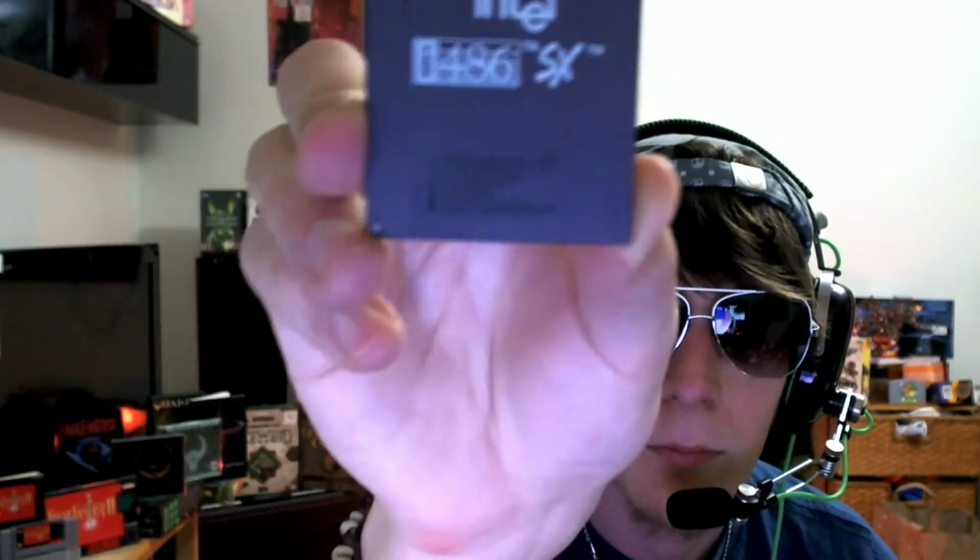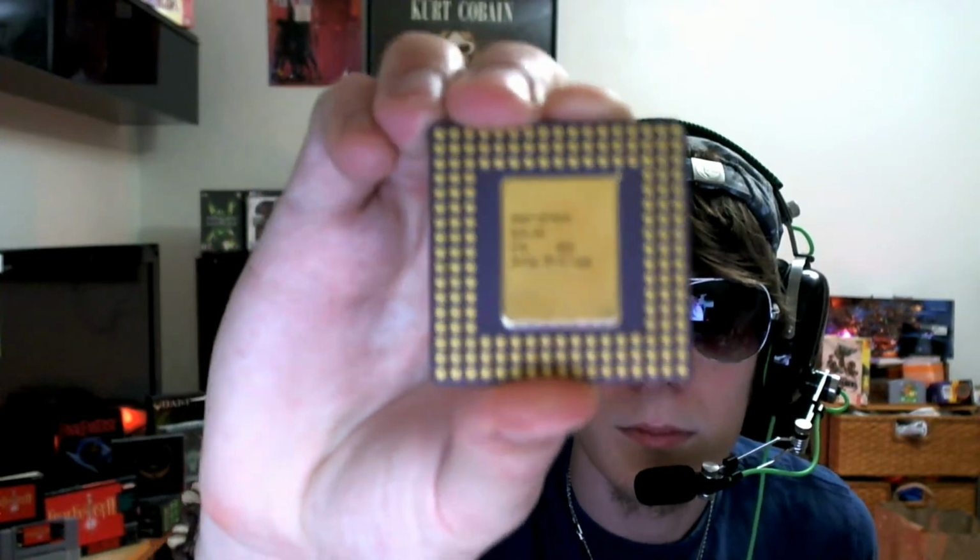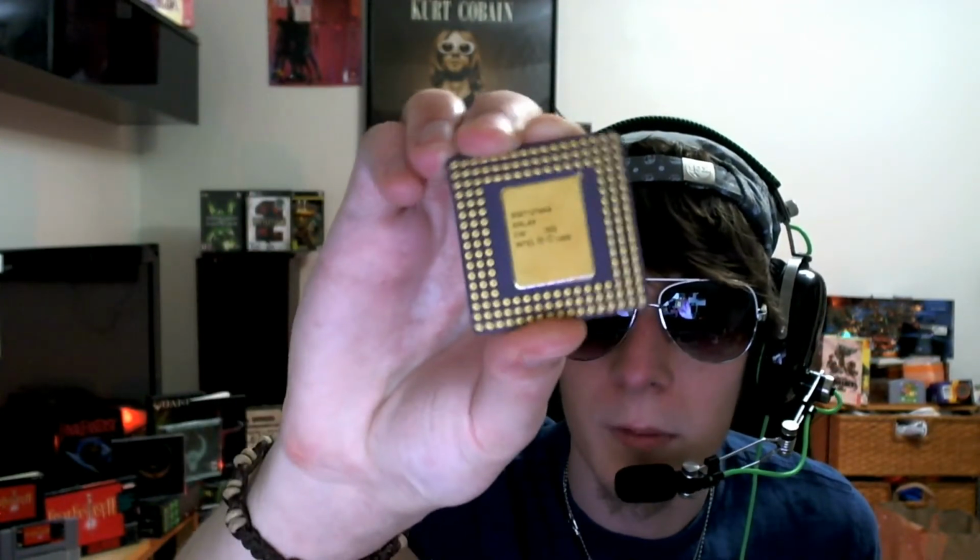Anyway, the CPU is very advanced. It's called an Intel i46SX, and as you can see here, it was made in a place called Malay. I don't even know if that's a country or a city or what, but there it is. Probably can't even read that, can you? There we go, Malay. It's very interesting that they went with the Malay Intel.